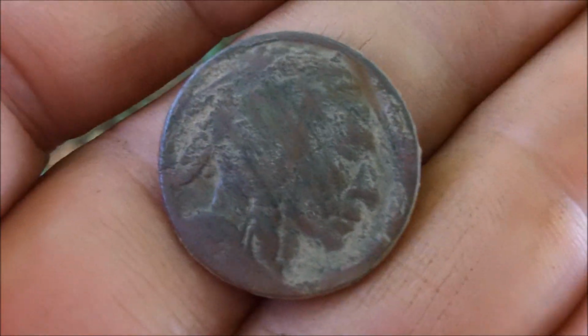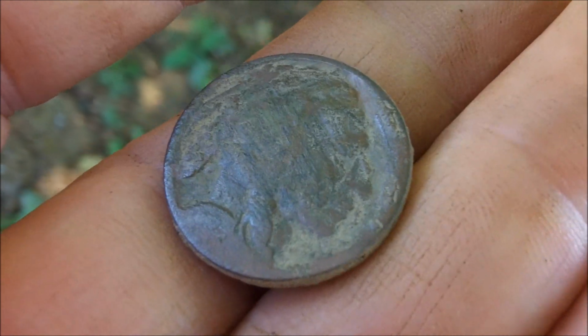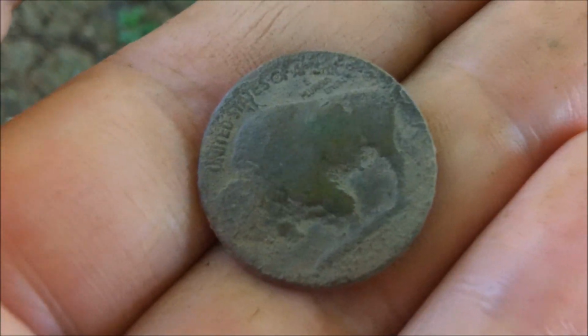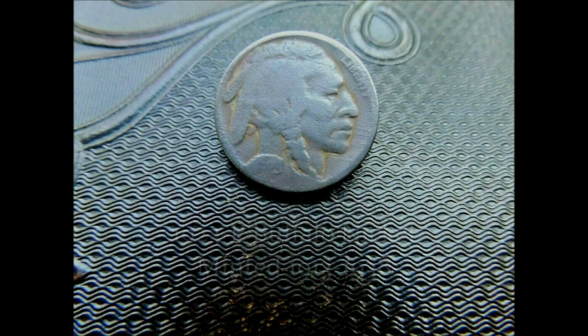Well, I gave it a quick toothpick. It's pretty worn, but I can see 1920 something, I believe. And here's another shot of the back. So I'll work on that when I get home, but very happy to have that.